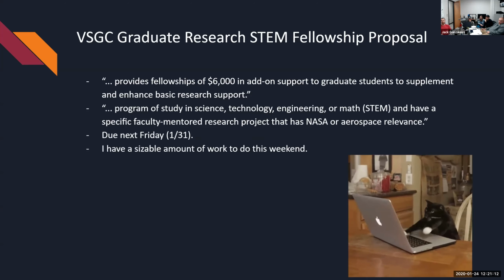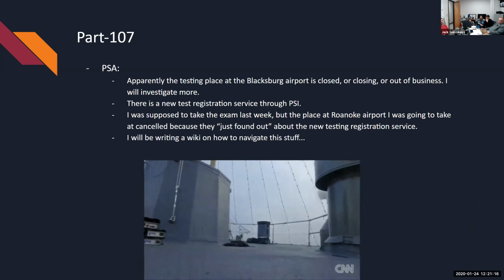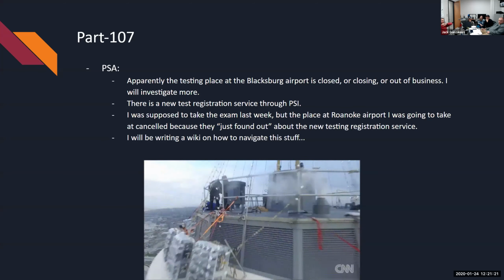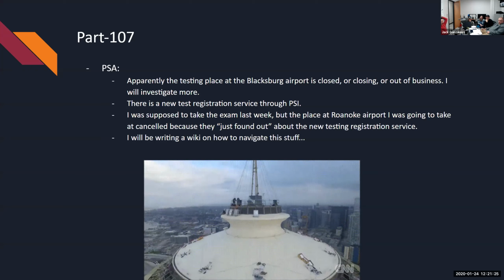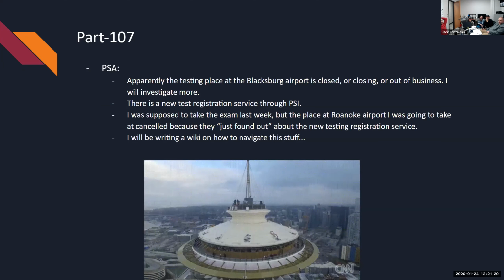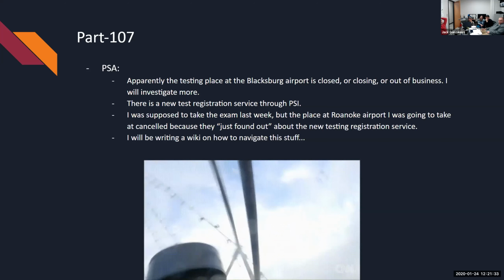Then Part 107: Jack's legal. I'm illegal, so I haven't gotten that done. I was supposed to take it. They're within 400 feet of a tall obstacle, so they're good. It depends if they cause any damage or not.